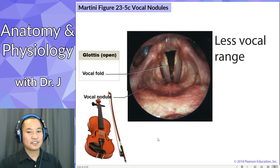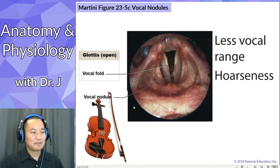So it results in less vocal range because vocal nodules are pretty much scar tissue. And scar tissue isn't flexible, it tends to be stiff. So this is why you have less vocal range. That's why she's like, oh, you can't sing like Christina Aguilera anymore. Does she even sing anymore? Yeah, anyway. But the thing is, this also results in hoarseness as well. So hoarseness is, again, instead of having a smooth voice, it's going to get raspy.